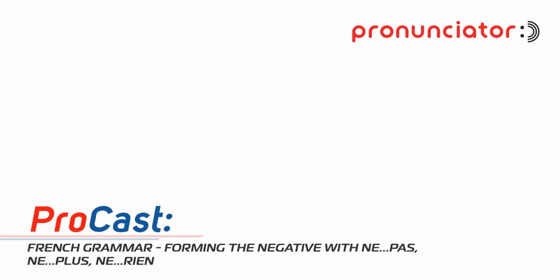Another common mistake is negating verbs in the infinitive form. Oh yeah, I remember struggling with that one. Like, where do you even put the negation when the verb isn't conjugated? It can feel a little counterintuitive, but the rule is actually quite simple. The negation goes directly before the infinitive verb itself. So, for example, il ne faut pas manger trop means you shouldn't eat too much.